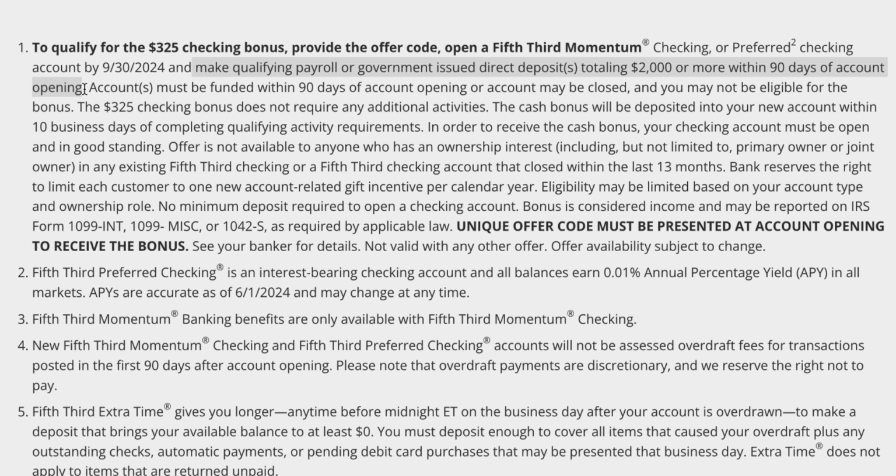Just make sure you equal that $2,000 or more within 90 days of account opening. And that is it pretty much with step number 2, because as you see, the $325 checking bonus does not require any additional activities. That is it right there. They just want you to open the account by that date and have those qualifying direct deposits totaling $2,000 or more within 90 days of account opening.